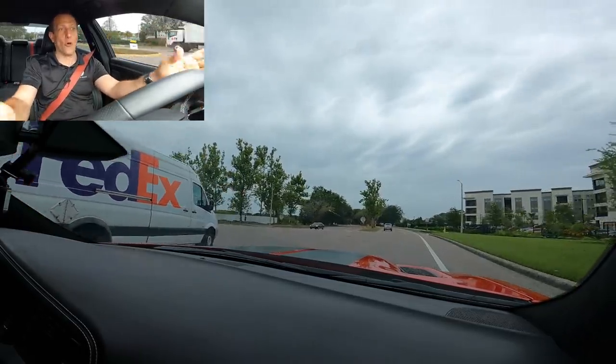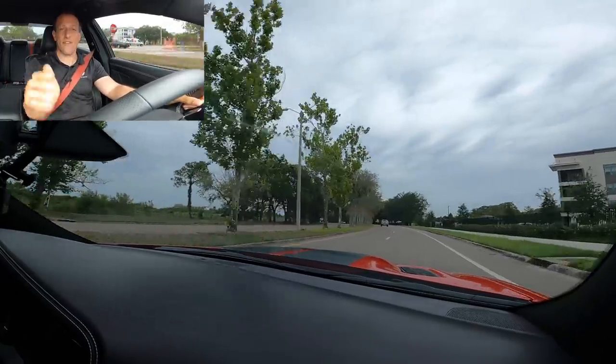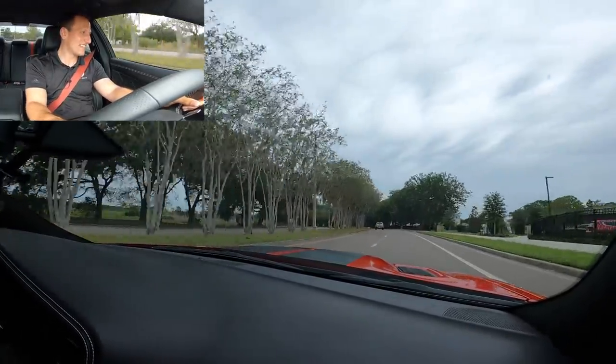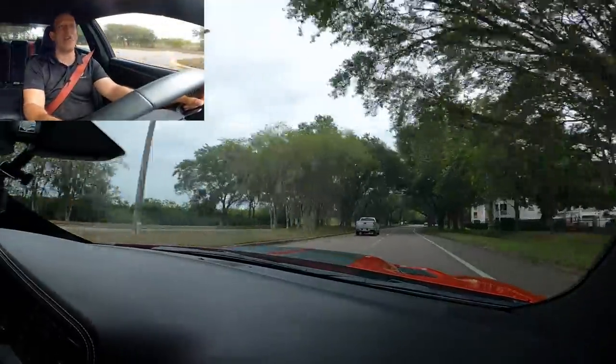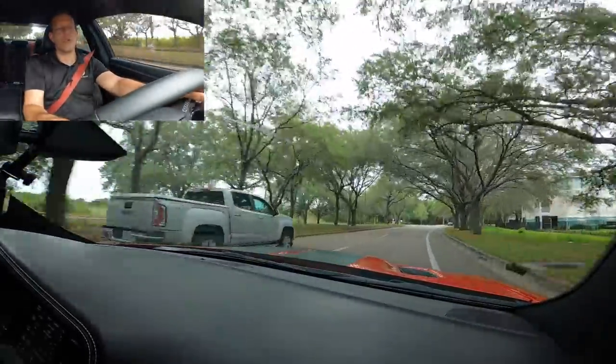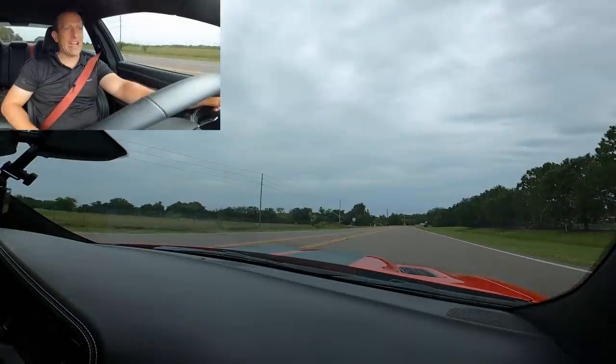And you got that big muscle car bulge staring right at you, smack dab in your face. I mean, this thing is... why on the GT500 they don't showcase that supercharger whine is beyond me. It really, really is. All right, guys, here we are.